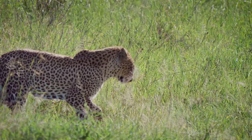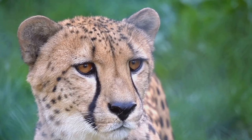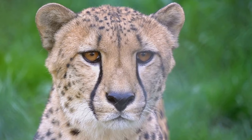Picture this, you're a small, harmless creature in a world filled with predators. Your survival odds? Not so great. But what if you could trick those predators into thinking you're something far more dangerous? That's exactly what some animals do. They mimic more dangerous species to evade predators, effectively turning their perceived weakness into a strength.